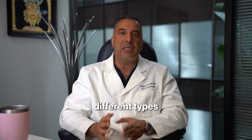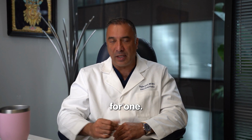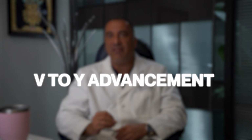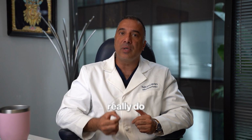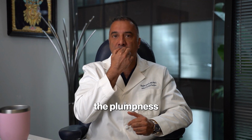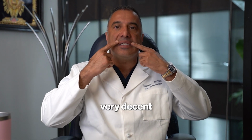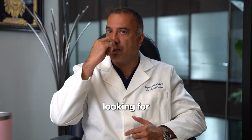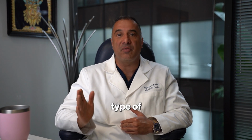There are different types of lip lifts. So let's take a look at the upper lip for one. One type of lip lift of the upper lip is called a V to Y advancement. That is essentially done on the inside of the lip. What that can really do is enhance the plumpness and the red show of probably the central 40% of the lip. So someone who has a very decent amount of volume and redness on the lateral portions and is really just looking for a little bit more volume in the central portion may benefit from this type of lip lift.